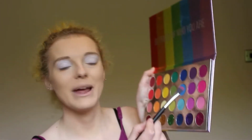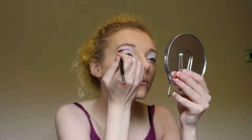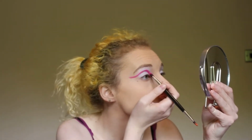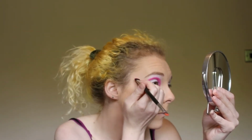I'm going to start with the Jeffrey colour, which is a very hot pink colour. Hopefully you can see that. I'm just gonna map out where I want to go with the eyeshadow. So this is the kind of shape I'm going to try and go for.